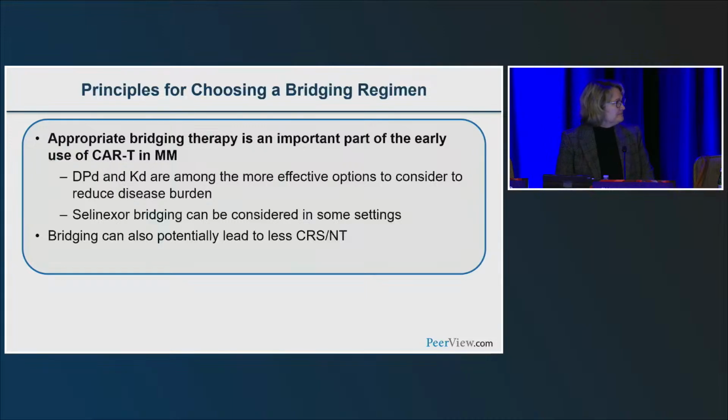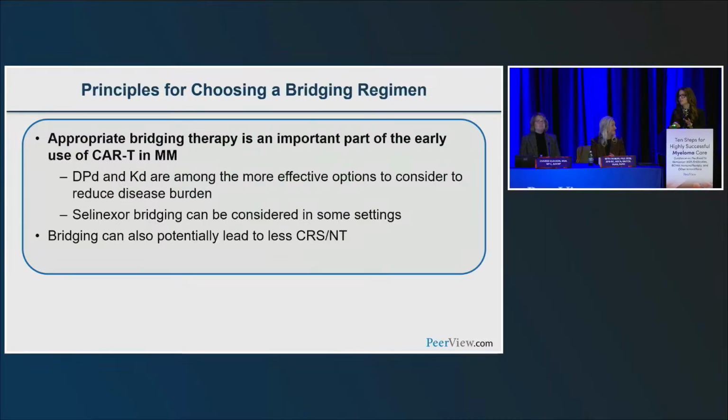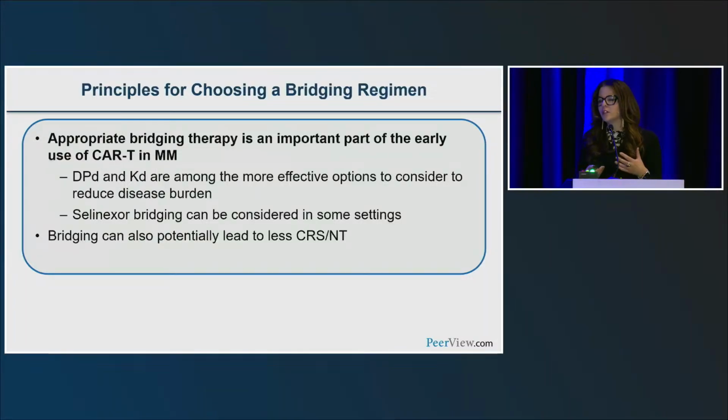Yeah, and I want to stress too that bridging needs to be individualized to the patient. And then we also learned from our earlier experiences that bridging can actually decrease some of the potential side effects we see from CAR T, in particular neurotoxicity. So we did see a lot of neurotoxicity early on, and really those patients either didn't get any bridging chemotherapy or it was not effective, because a lot of these earlier trials restricted us on what we could give patients for bridging. But we know now that a good bridging regimen can decrease some of those neurotoxicities that we see.